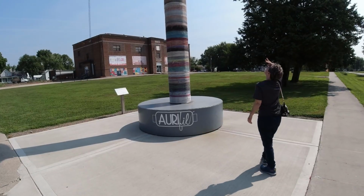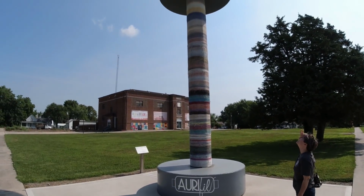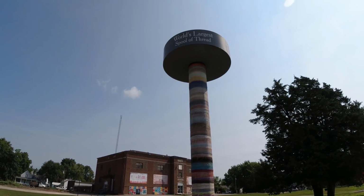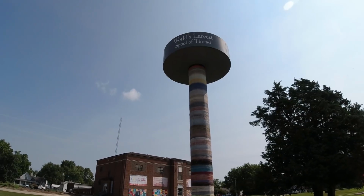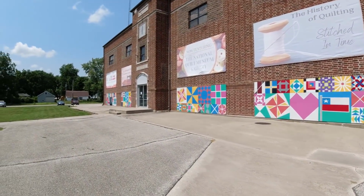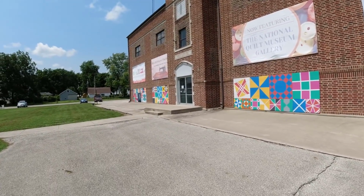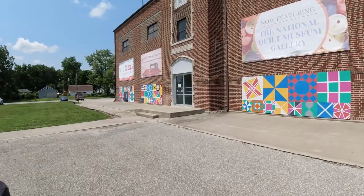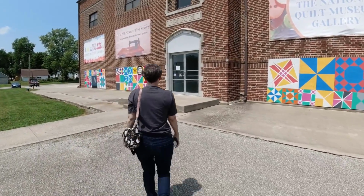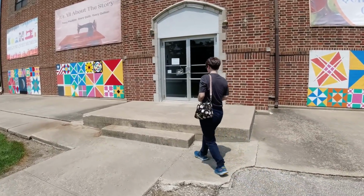If you've ever wondered what more than 1,000,000 yards of thread looks like on a 22-foot tall spool, this is what it looks like. This started in 2018 with 1,000,000 yards, and quilters are encouraged to bring thread to add to it, so who knows how many it is now. And this is the Missouri State Quilt Museum. We had visited the one in Iowa, which is very famous. I have to say, sorry Iowa, I like Missouri's better.